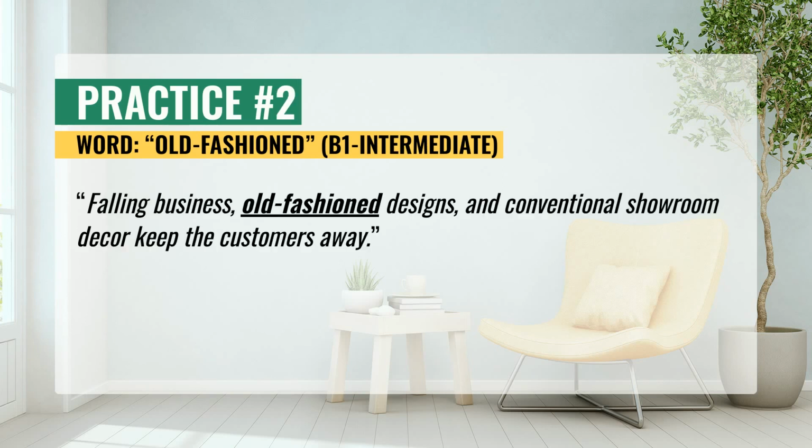The second practice. Falling business, old-fashioned designs, and conventional showroom decor keep the customers away. Now, repeat after me. Falling business, old-fashioned designs, and conventional showroom decor keep the customers away.